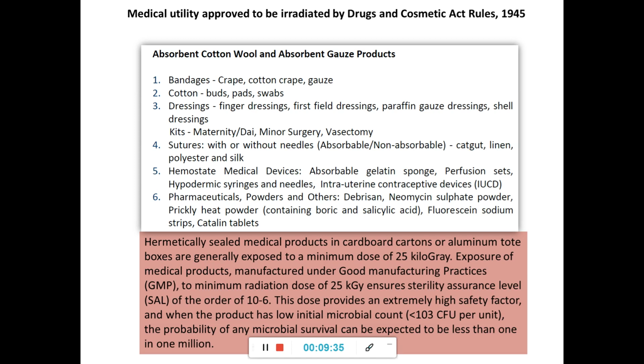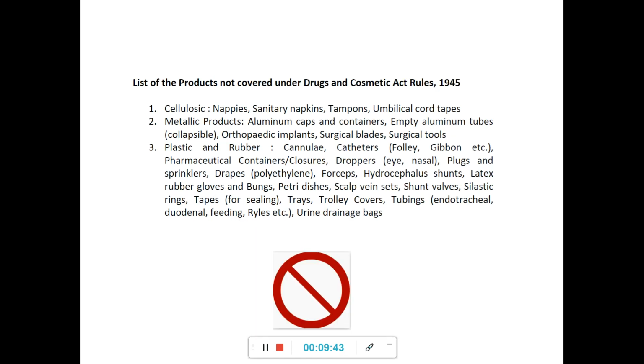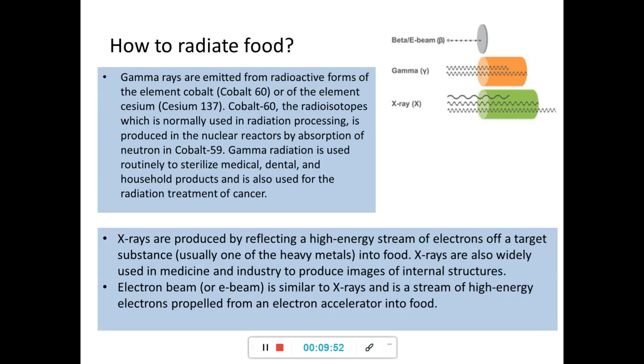You expect that the microbial contamination of those medical devices would be brought down with the help of radiations. But there are some products which are not allowed to be irradiated, of course, that I have listed here in the slide. You can just go through. Now, how to irradiate the food? You can use 3 main ways.